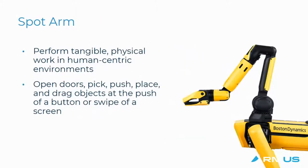Last but certainly not least is the Spot Arm. As you start to be able to collect data in the world, that's great. It's always great to be able to collect data in these remote environments or in these dangerous, hazardous environments. But the next step is, how do you start to manipulate things that you may have inspected? And that's really where the Spot Manipulation Arm comes into play.